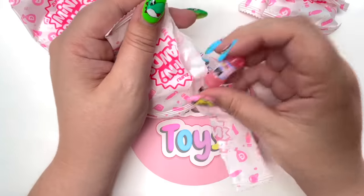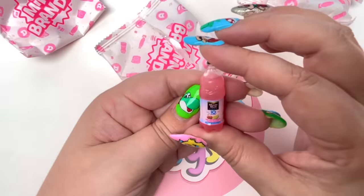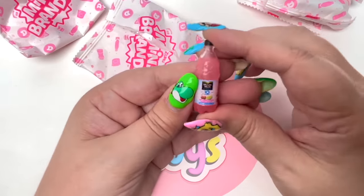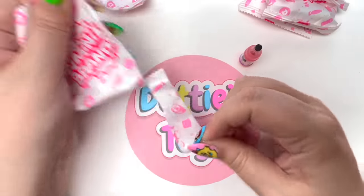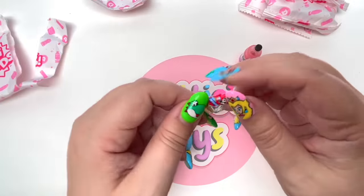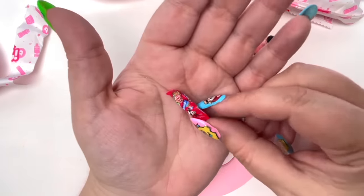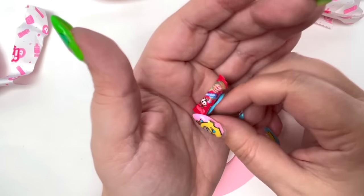Ball number three, what's it gonna be? Oh my goodness. So we have another Minute Maid Light Cherry Limeade. Sounds refreshing. So this one is very, very flat. I wonder what it's going to be. Oh my goodness, it's really tiny. That is the tiniest little mini brand I think I've ever seen. Even the Foodies corn dogs were bigger than this.